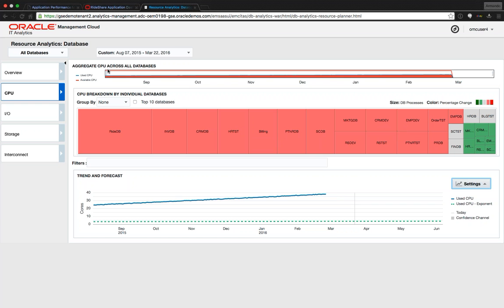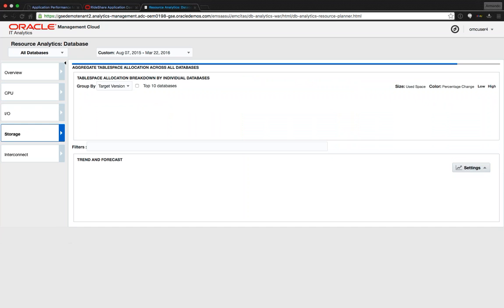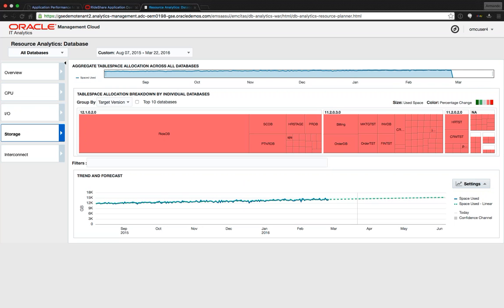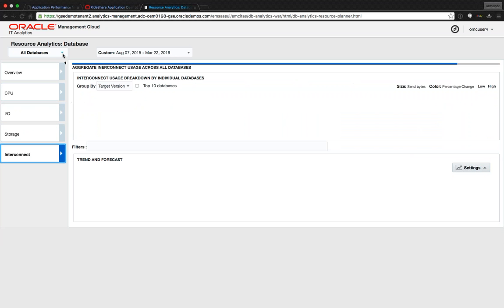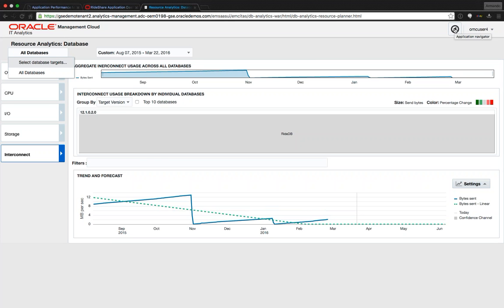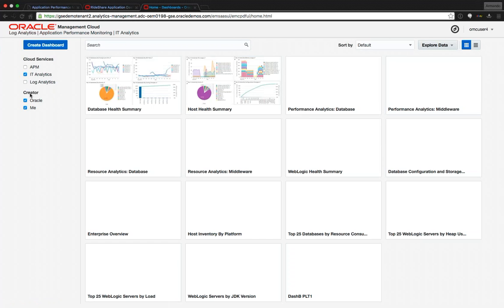Over time, we're able to see very quickly our available CPU, what we can trend to, how much space, how much availability we have. And this ability to look at the data and trend it appears at all the different levels, right? At I/O, at storage, at a variety of different sources, and even at the interconnect. You can go back and switch it to look at your app server level. So let's go look at the middleware analytics, right? So I'm going to go back to my dashboards, and let's go look at log analytics for middleware.